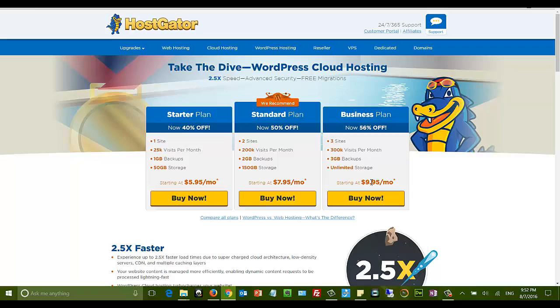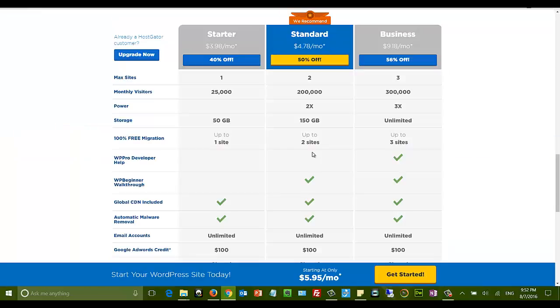Now, the best part about these plans is that in comparison to a lot of the other plans that are available in the market today, HostGator has an edge over everything. Now, let me just show you. These are some of the features that are available with HostGator managed WordPress hosting plans.